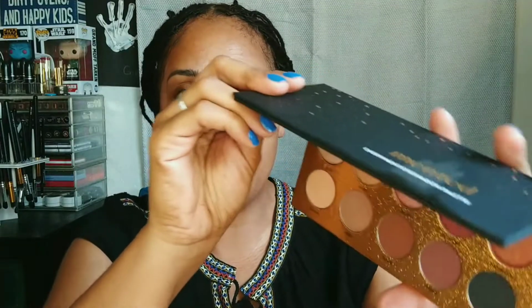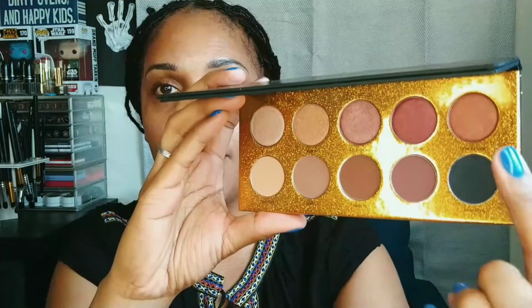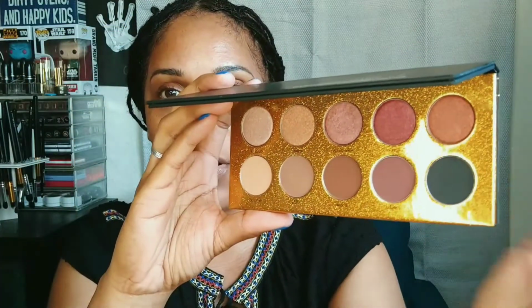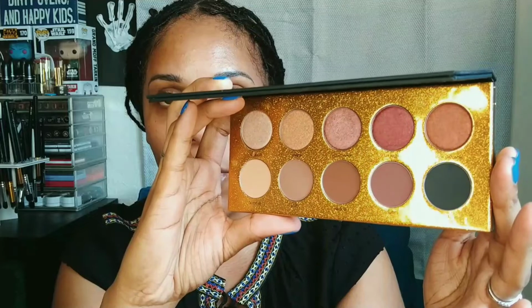So this palette, let me take this little plastic thing off. I thought I took all those off. Also comes with a mirror, and it's also lots of neutrals, but this one felt much more satiny to me. So this top row of shadows right here, these are all satins. And then this bottom row here, these are all mattes. And the mattes are so blendable.